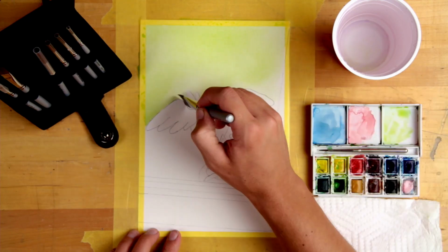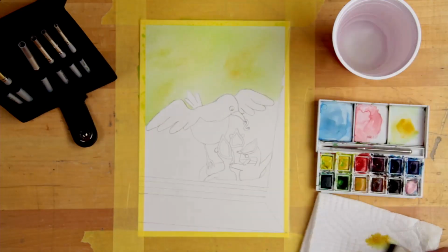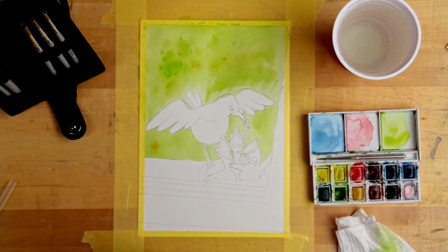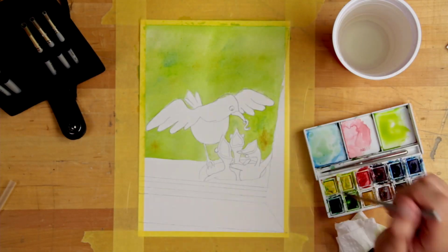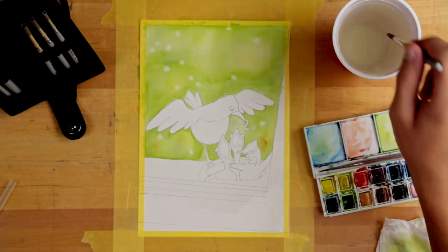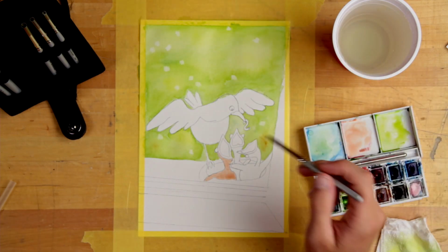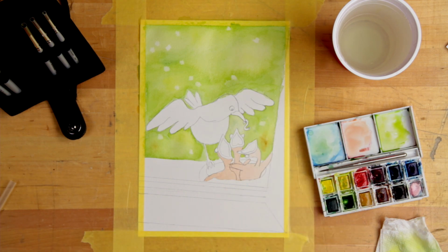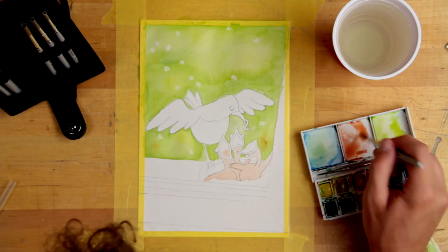But I felt inspired to try and create an illustration based on that amazing moment when the robin brings a worm to feed her babies. And of course, my illustration could never do justice to actually seeing that moment firsthand. But I just loved that moment so much that I wanted to try and kind of capture it.